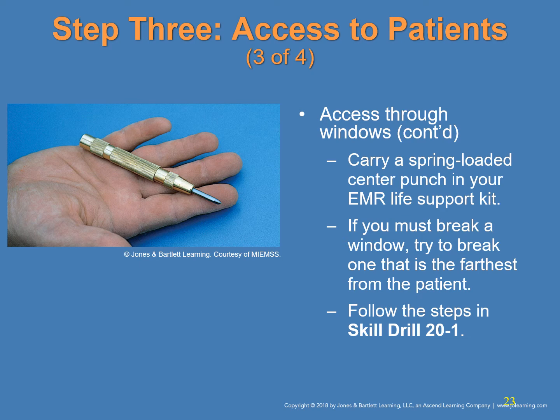If you must break a window to open a door or gain access, try to break the one that is farthest from the patient. Advise ambulance personnel if the patient is covered with broken glass. After breaking the window, use your gloved hands to pull the remaining glass out of the window frame. Try to unlock the door again. To access a vehicle through a window, follow the steps in Skill Drill 20-1.